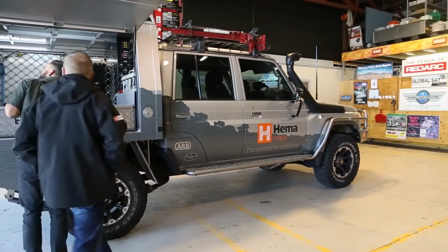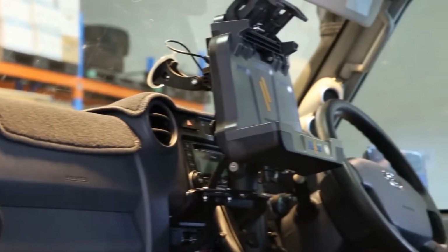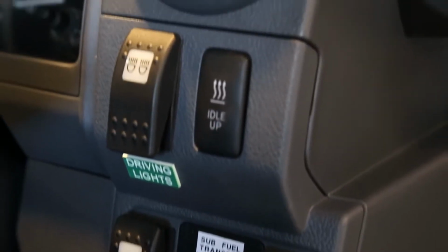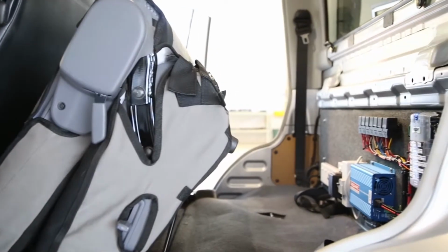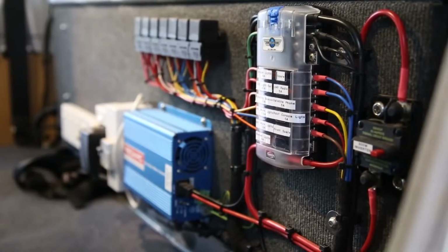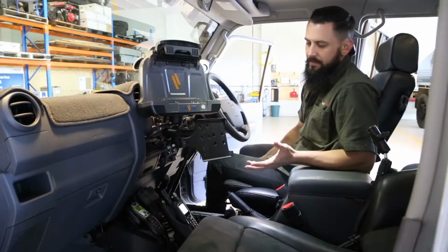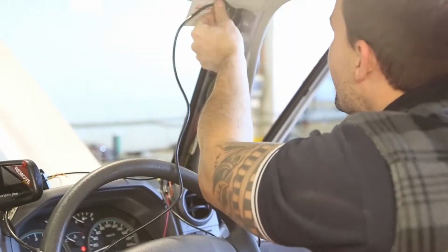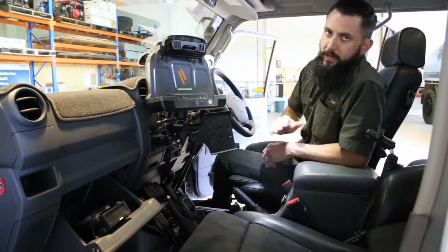GlobalSat's attention to detail is evident throughout the entire build, but nowhere more so than in the cabin. Monitoring gauges, a raft of switches and all electronic hardware has been organised to simplify what is an incredibly complex and high-powered system. As you can see, there's a lot going on in this cabin. There's a lot of circuitry and whatnot that's hidden away.